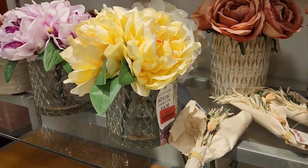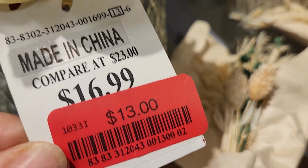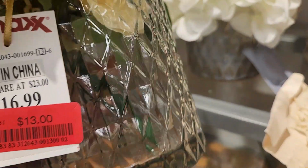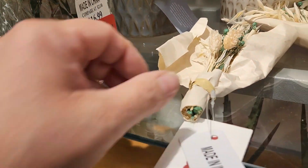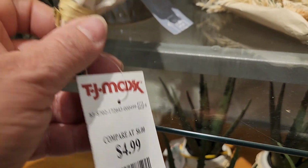TJMaxx does have some beautiful vases, and a lot of these were on clearance. Look at this one, it is only $13, and look at the vase. It almost looks like cut crystal. It is glass, but it does have a beautiful look to it. And here's something petite and beautiful, and it is only $4.99.